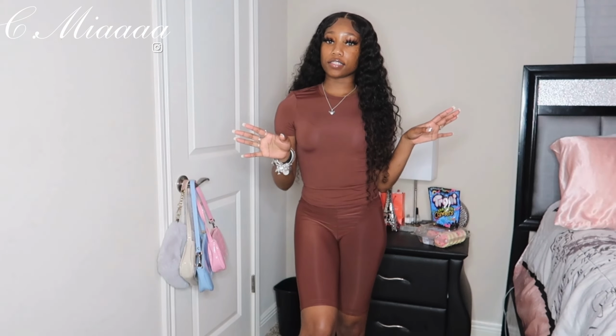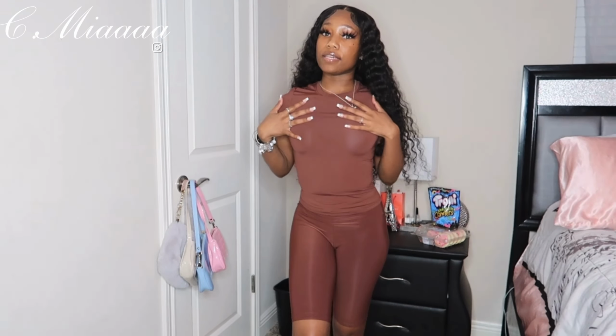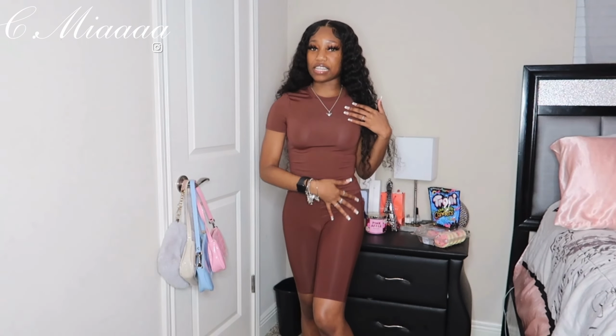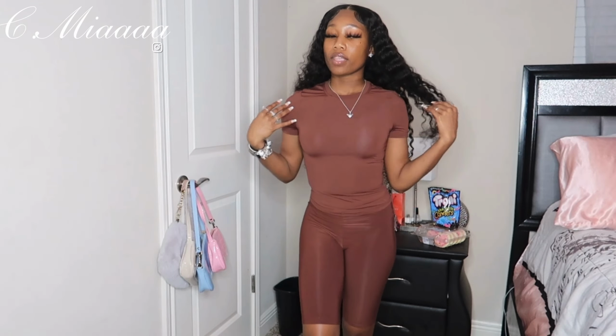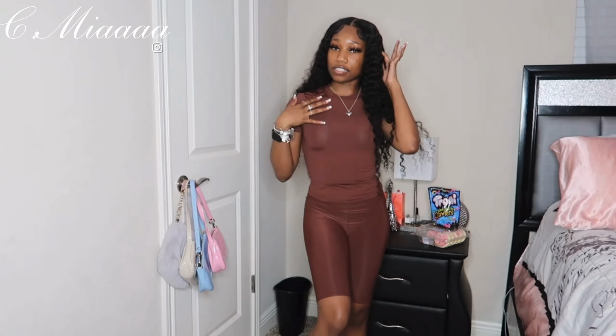So this is the other set I was talking about when I said I got them in different colors. This is the top. It's in the coffee brown, and the shorts are in brown. To me, the color doesn't really match as well as the gray did. But it's still cute, y'all. Don't get me wrong, it's still cute. Just know that the brown does kind of not match a little. As you can see, this one is a little bit lighter and this is darker. But it doesn't matter because it still looks good. So like I said, this is the coffee brown one and the brown shorts.